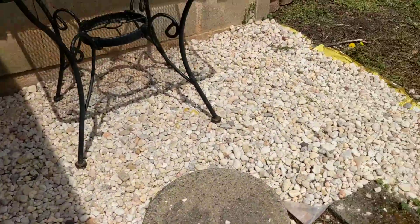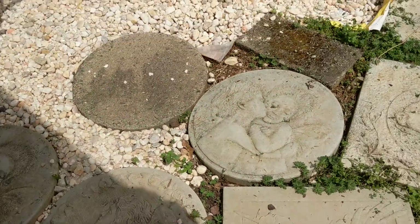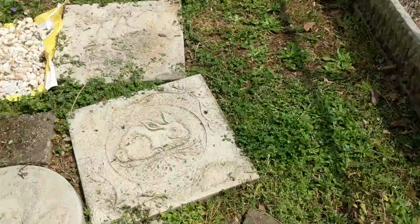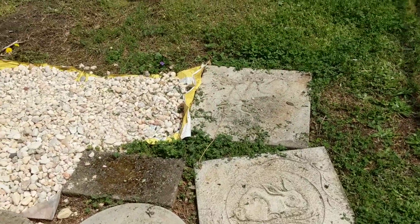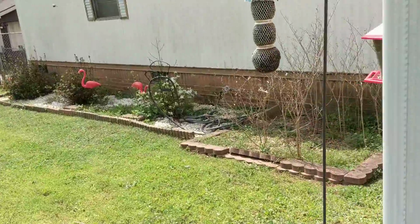I got some rock layered here. My James did that for me, because this area has always been a problem with weeds, and I buy weed killer, and I don't like doing that. So we decided to do rock like we did up here. I gotta get some more rock.